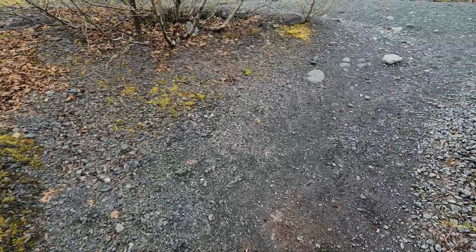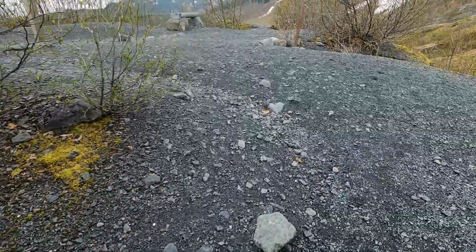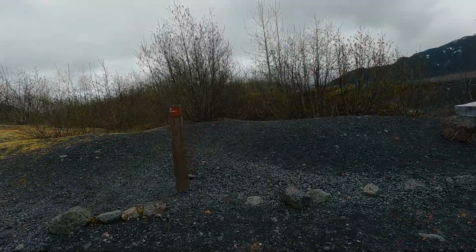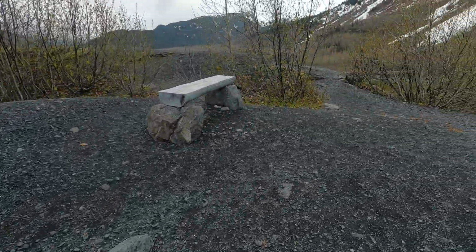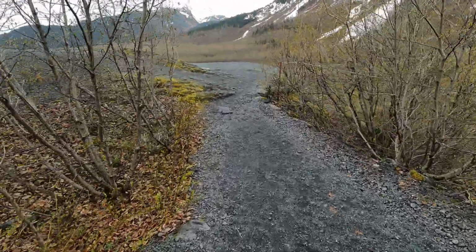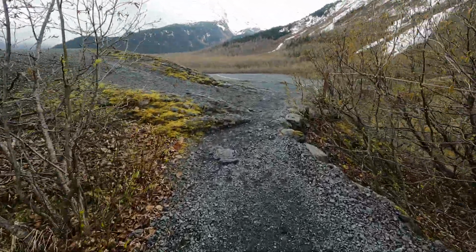Alright, we're gonna go a different way back to the parking area. It's been 20 years since I've taken this trail, so hopefully I don't regret this in a few minutes.